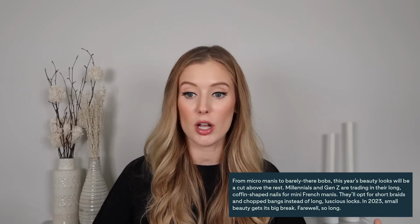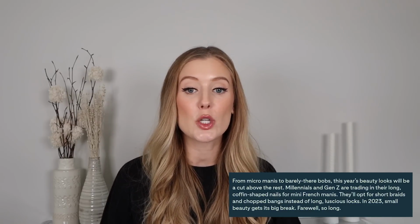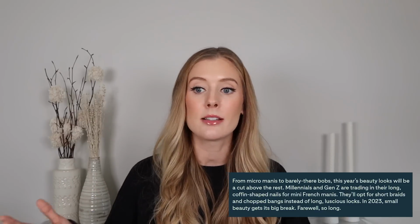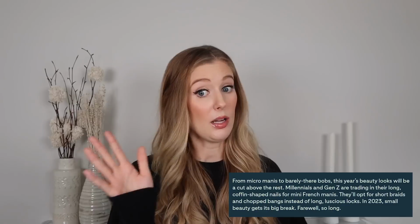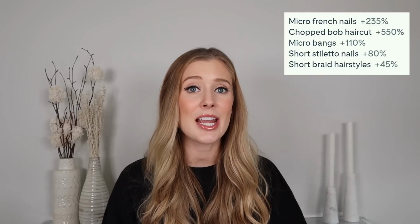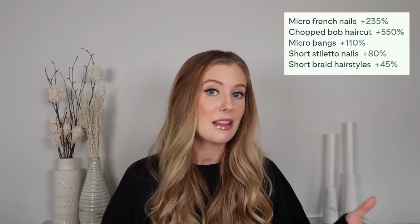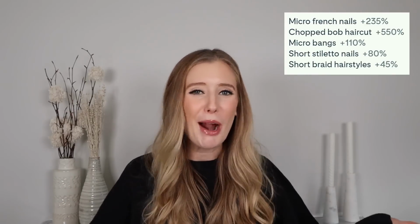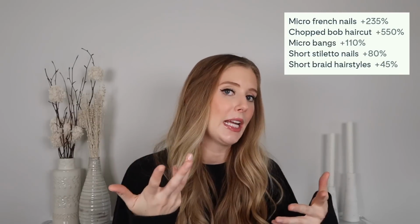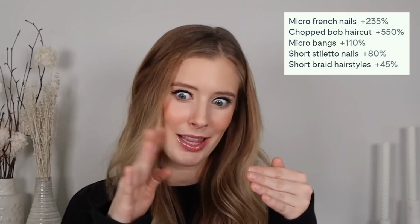So this is basically bringing things shorter across the board, including hair and nails. So they say that we will be trading long coffin-shaped nails for mini manicures and shorter braids, chopped bangs instead of long, luscious locks. I'm totally on board with getting rid of the long coffin-shaped nail trend. I have never had nails like that, but they're so popular. We see them everywhere. They're just so impractical to me. I want long, natural nails, like nails that are a normal length for natural nails, you know, not like the acrylic length.